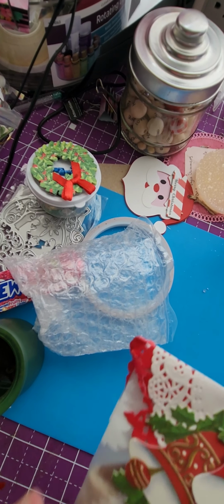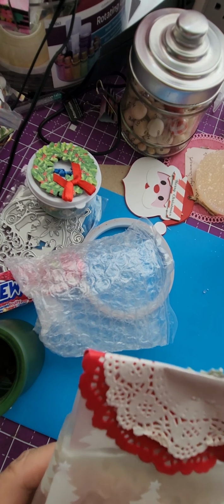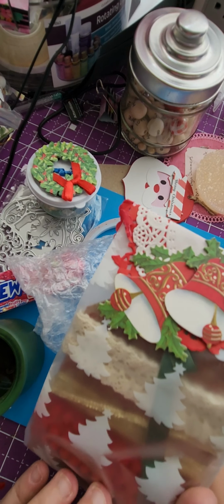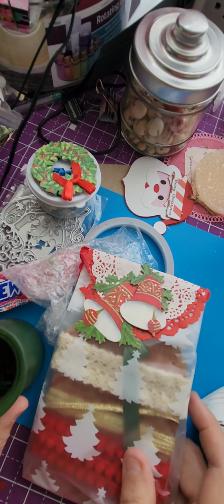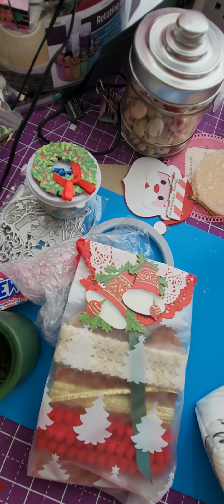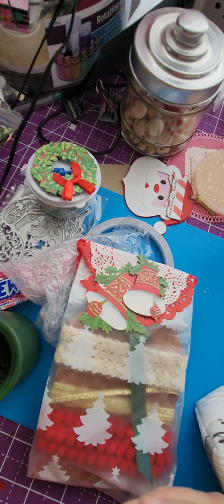Oh, looks like a bunch of trim. I'm not going to open it up right now, but it's a bunch of trim. I love it too. Thank you so much, Jennifer. And I'm glad there weren't nothing broken in that. And, is this? Look, there's more. It fell down in the box.